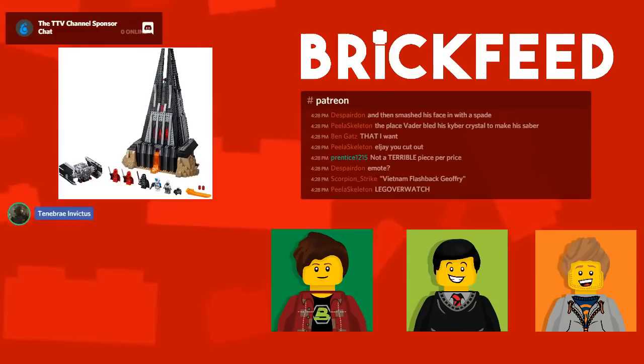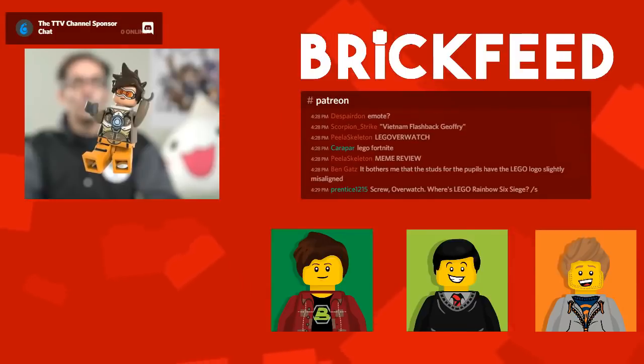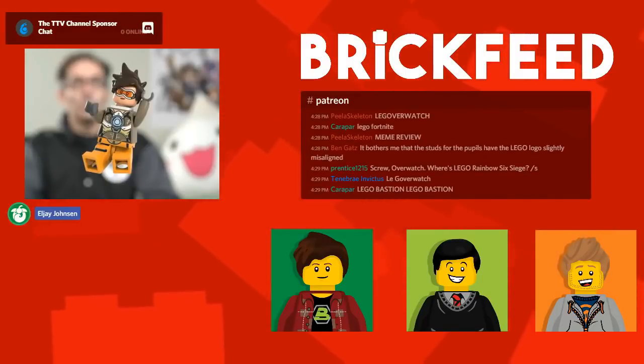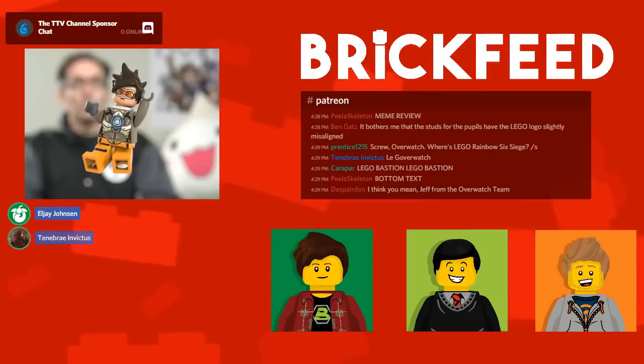Nice. 2 reveals happened. The first one was a video posted by, I think, Blizzard, of the video game director, Jeff Kaplan, building the Tracer minifigure. And this is the first official minifigure that we have seen. So, obviously enough, it's a Tracer minifigure. I'll go ahead and post a picture there.